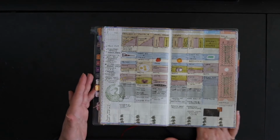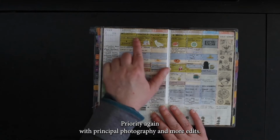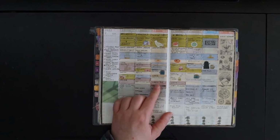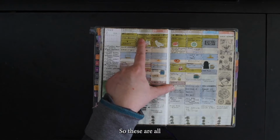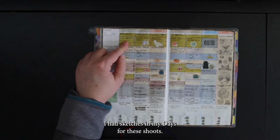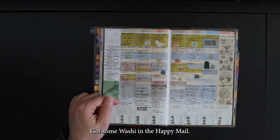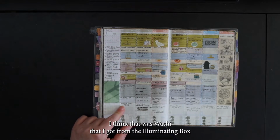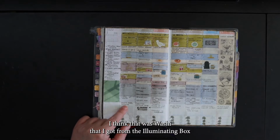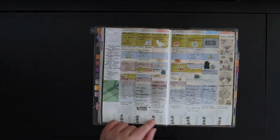Anything else? These are all the things that I have to retest that week if I had time. Priority again was principal photography and more edits. So these are all written here because for a lot of these I had sketches in my days for these shoots. Got some washi in the Happy Mail. I think that was washi that I got from the Illuminating Box on Etsy. I'm pretty sure that's what the Happy Mail was.